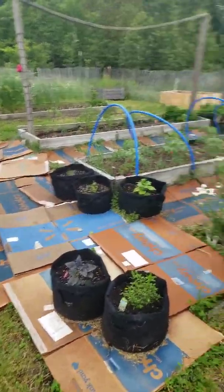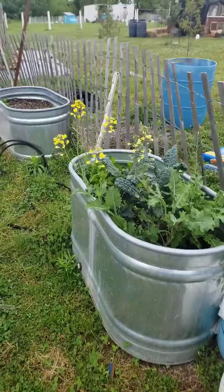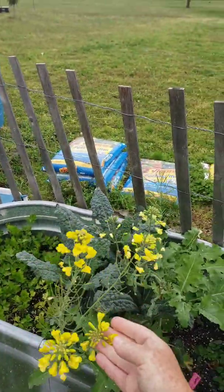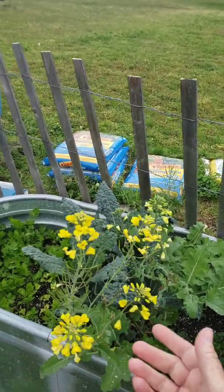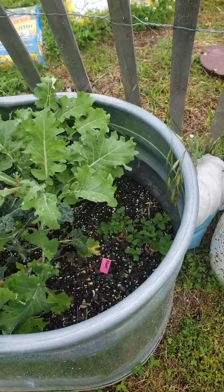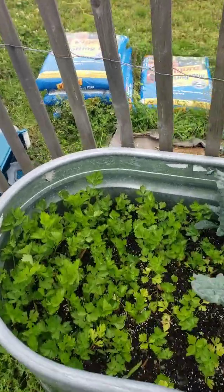Got pots kind of laying around. We'll start over here. In these 2 stock tanks, got some kale that I've had over winter, and it's flowering. Thinking about letting it go to seed so I can collect some of the seeds for next year. There's a little bit of oregano down in there, and then I've got celery stalks growing right there.